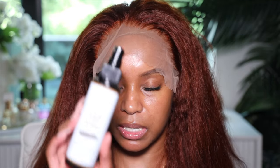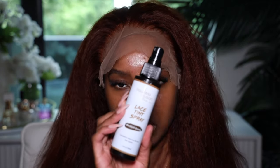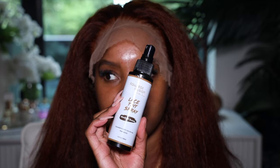Oh no, before we complete flattening the hairline, I need to tint the lace. I've ranted and raved many times about this lace tint. This lace tint is in the color medium brown. The only thing about this lace tint is that she's very, very, very messy.